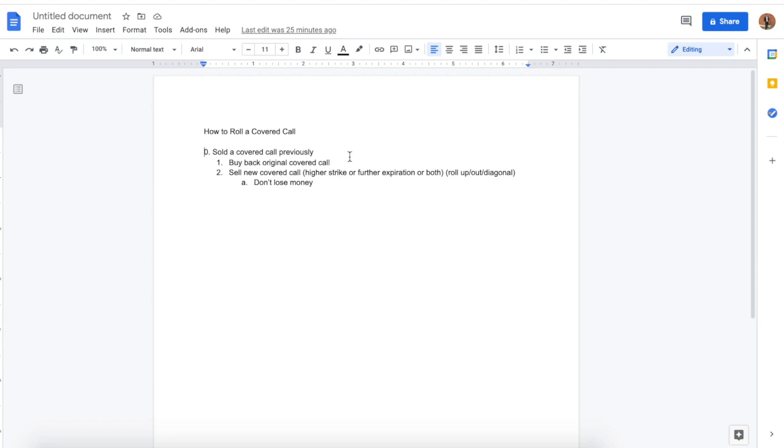But you don't want to have to give up your underlying, so you just buy that one back at a loss and then sell a new covered call. Usually diagonally, like I did in both of these examples. So I moved it up to a higher strike and farther out to collect the premium, and I'm always trying to not lose money in the process.